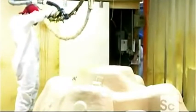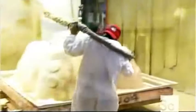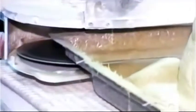Now they aim another spray gun at the underside of the tub. This one contains insulating foam. Then they trim the lip of the tub with a circular saw so it will sit properly in the frame later.